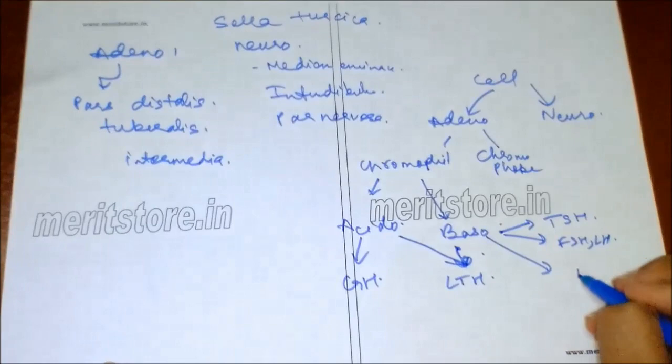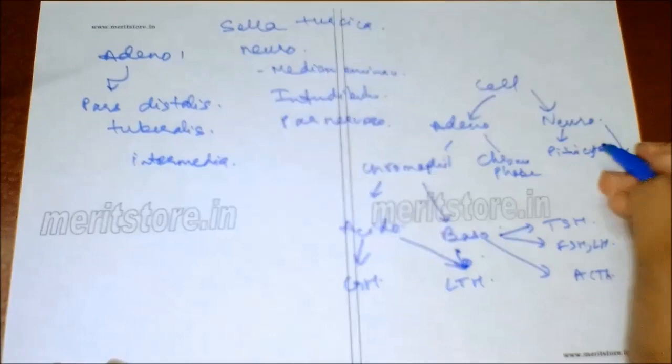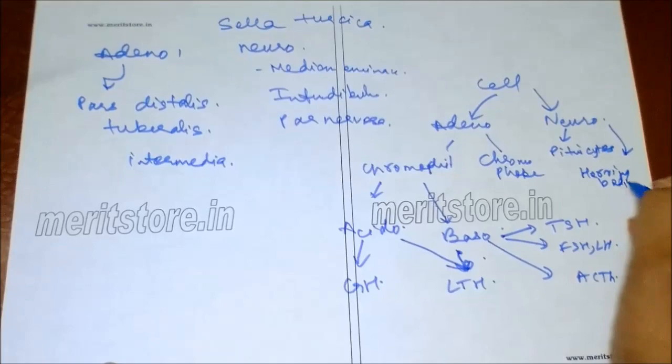The neurohypophysis has pituicytes and axonic knobs or Herring bodies. These are the cells of the pituitary gland.